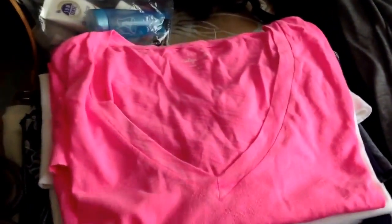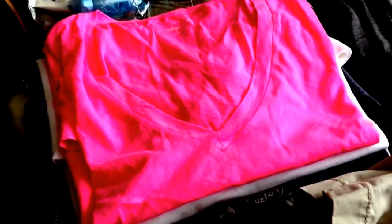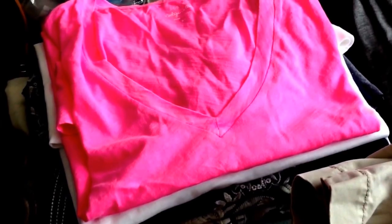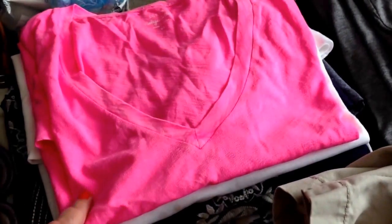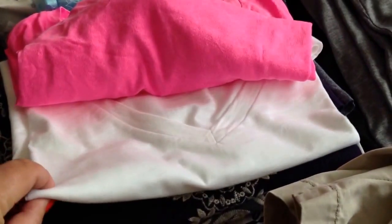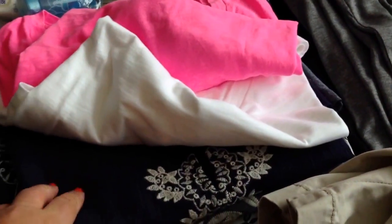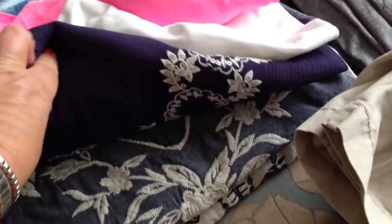I've got, I think, 4 tops, and then I stuck this pink one on the top because I found it in the wardrobe. One of my daughters bought this for me last year and I'd forgotten that I've even had it. So a neon pink J.Crew t-shirt. I've got a white classic v-neck short sleeve t-shirt, a long sleeve boho navy top, which you've probably seen on the blog. That was from Boden in the summer sale.